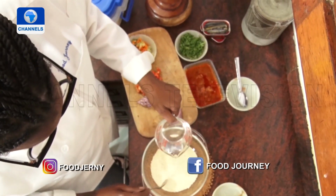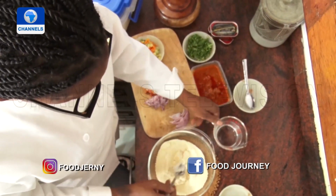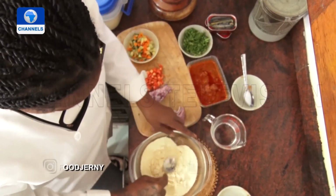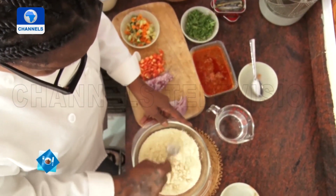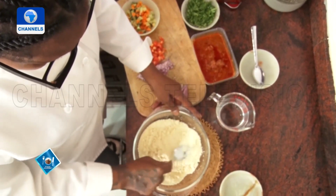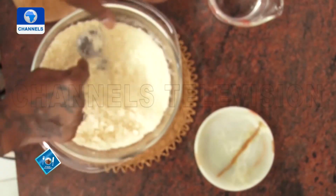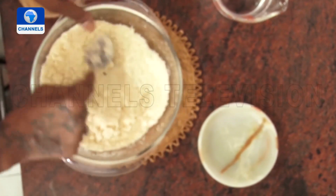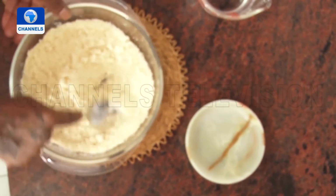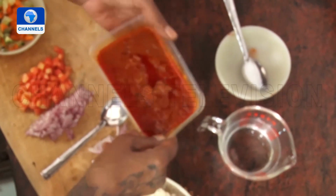So I'm pouring a little in and around just to dampen it, and then back of the spoon technique to just start wetting everything up. The moisture spreads, so you want to be careful not to overdo it. I'm not adding any seasonings to this because the stew has got everything in it that it already needs. Here we go.